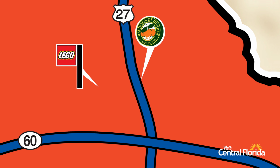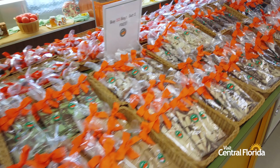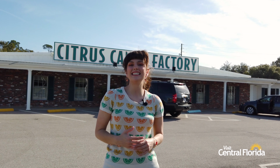Its ideal location in between Legoland Florida Resort and Bok Tower Gardens makes it a fun and tasty escape from the theme park crowds. So the next time you're visiting Central Florida's amazing theme parks and attractions, take a moment to step back in time and savor the taste and charm of old Florida. You'll find it here at Davidson of Dundee.